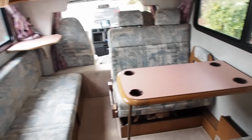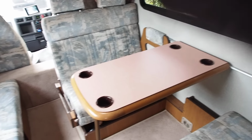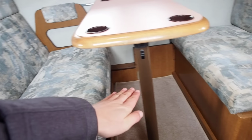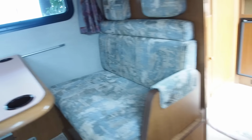Anyways, okay, so bedding. Table comes out very easily. It's just clip, and that leg folds up underneath. Then that can go down on the bottom. This one here, this cushion flips down to go across there, and then this one here flips in to take its place, and so you get a complete from here to there bed.